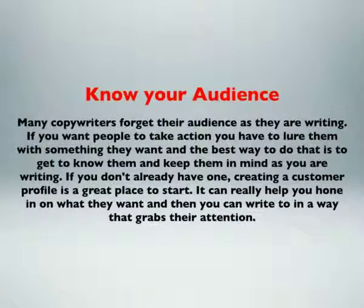Next, know your audience. Many copywriters forget their audience as they are writing. If you want people to take action, you have to lure them with something they want, and the best way to do that is to get to know them and keep them in mind as you are writing. If you don't already have one, creating a customer profile is a great place to start. It can really help you to hone in on what they want, and then you can write in a way that grabs their attention.